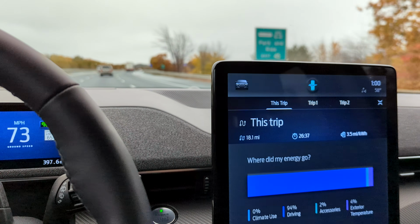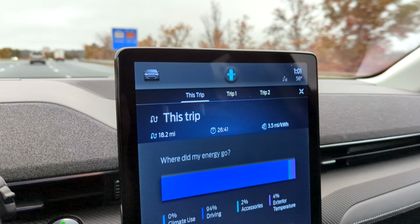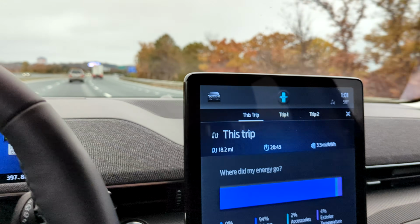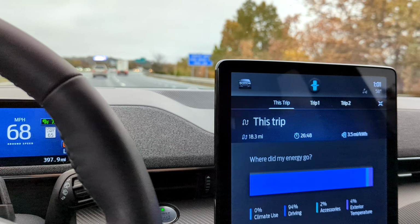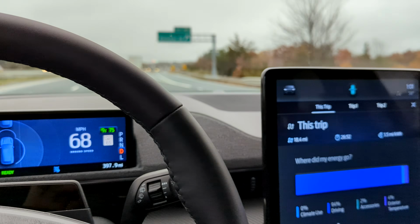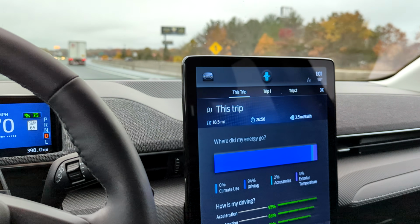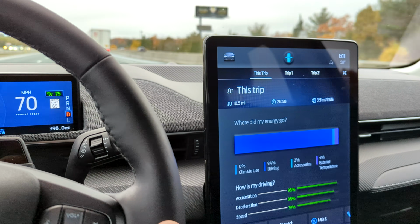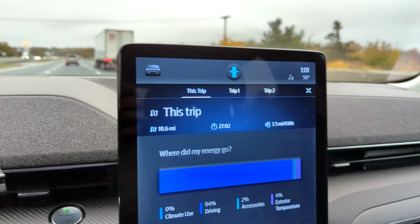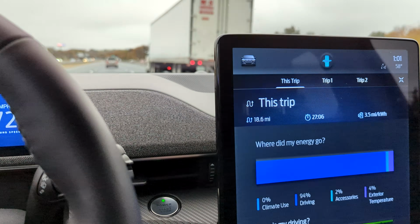So if we can get like a good 2.8, somewhere in that range, that would be a great efficiency for this vehicle. So we'll see how we're doing. It's a warm day. It's gray. It's kind of rainy, but it's not cold. So the exterior temperature shouldn't be having too much of an impact on the battery, even though it has 4% at this point. So we'll check back in.